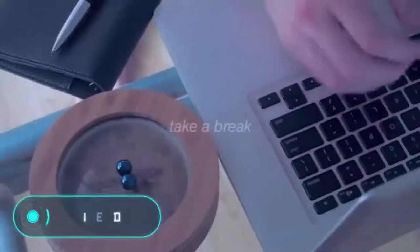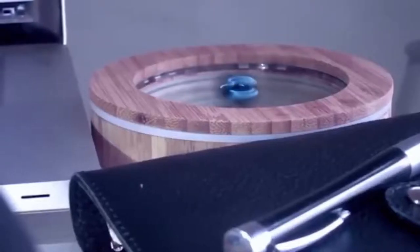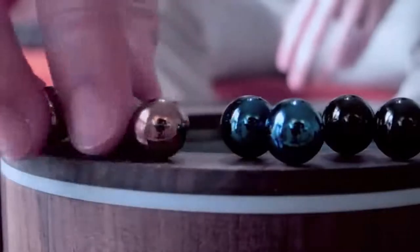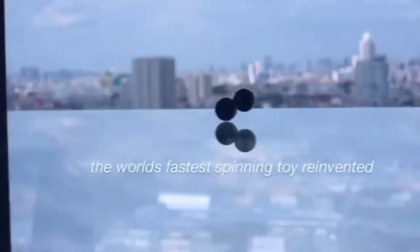Spinnerds. Some people believe this unusual gadget will replace today's popular spinners in the future, but to be honest, we find this idea quite unreal. This toy consists of two magnetic balls attached to each other. It comes in five colors and three sizes, with the ball being 0.6, 0.5, or 0.3 inches in diameter. The weight of the toy is 0.6, 0.5, or 0.3 ounces correspondingly.